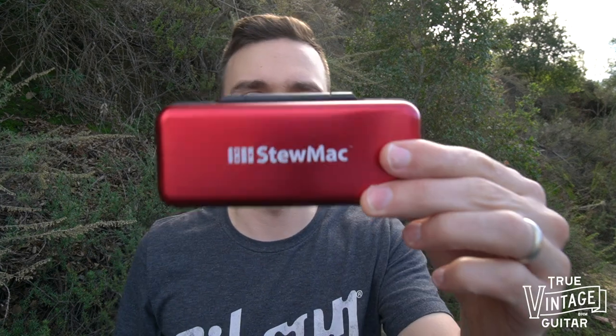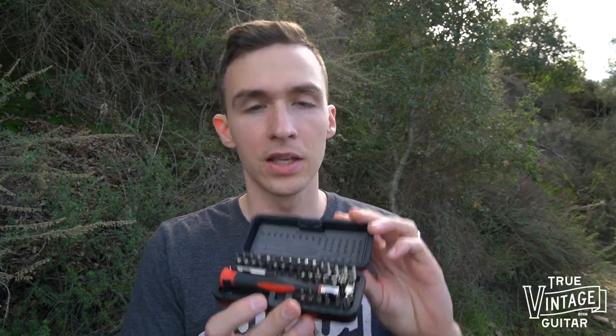Start with this. This is the Stewmac screwdriver kit. So it's got all the different screw heads that you're gonna want, so you can kind of access the control cavity and truss rod cover and all that kind of stuff. It has all the right screw heads, so you're not gonna round out the screws. If you wanna check out the pickups, you're gonna need the right screws. So got the Stewmac kit.